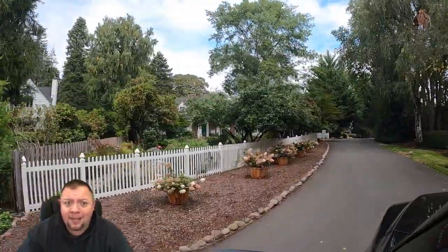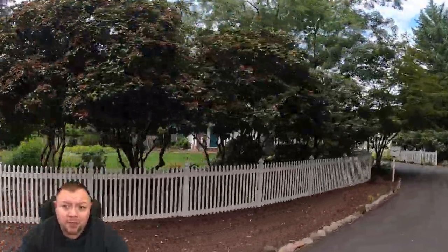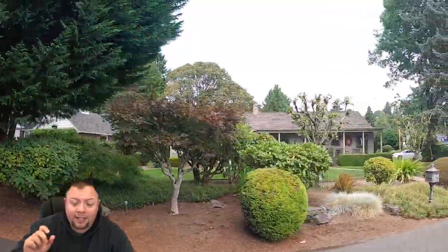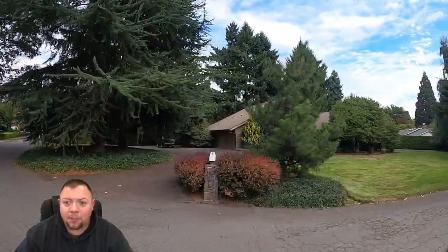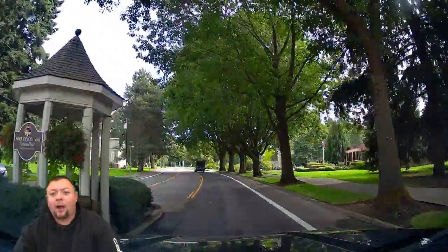To be honest, I didn't even know this neighborhood was here. Didn't even know the quality of the homes in this neighborhood. I just kind of happened to, there's a guy a few blocks away. He is a licensed firearms dealer, and I had actually done some business with him a year or so ago. So when I was out driving around, I was like, oh, I'll just cruise through his neighborhood.